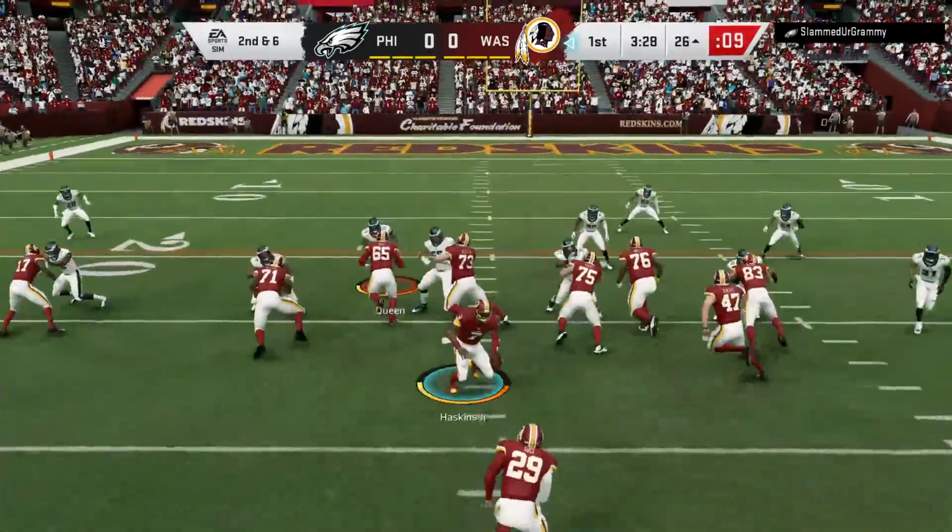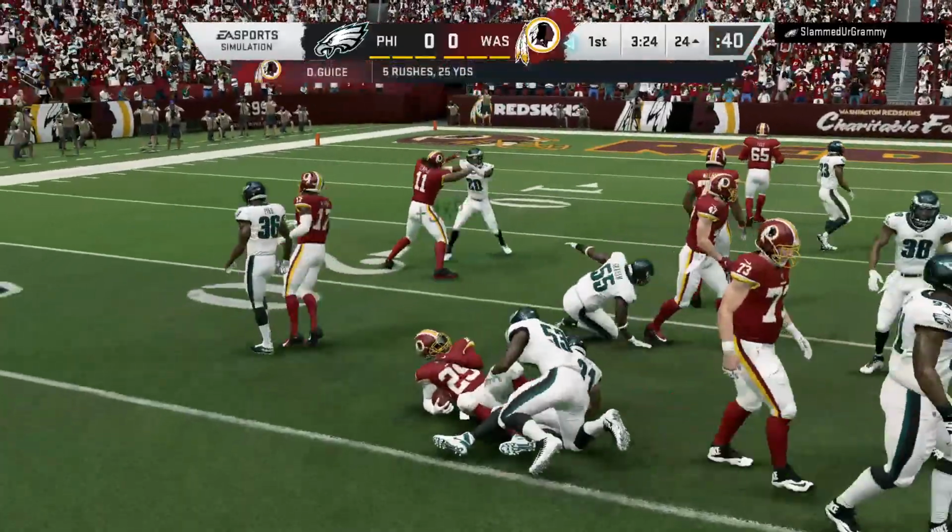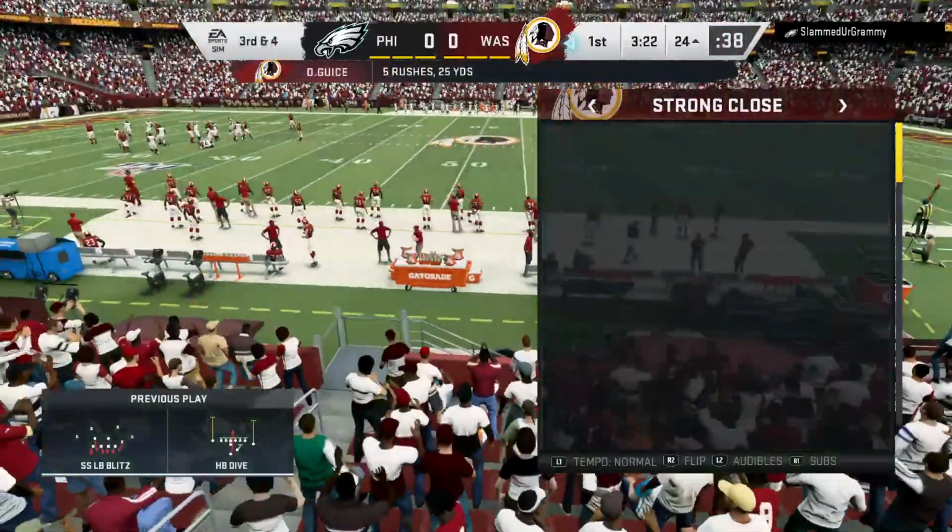Back to the ground game now with Guice. 2 yards on the carry there, and it's going to lead him to 3rd down.